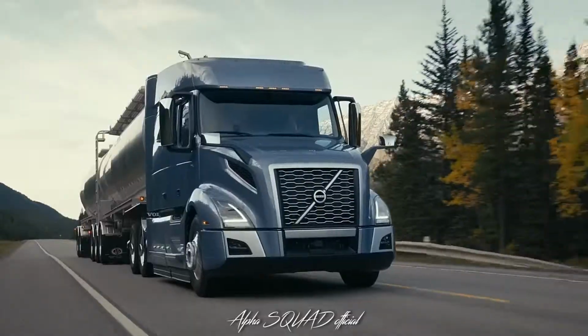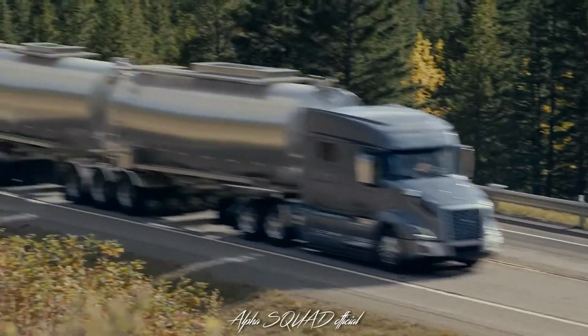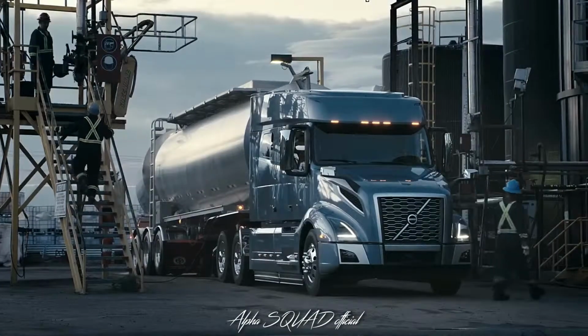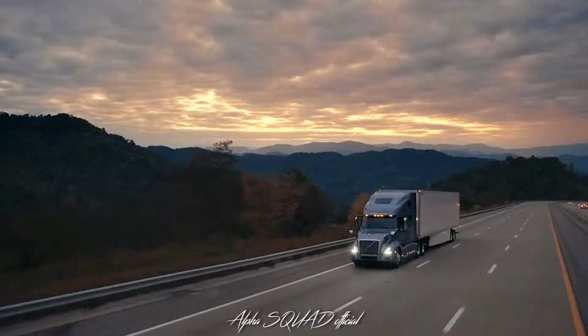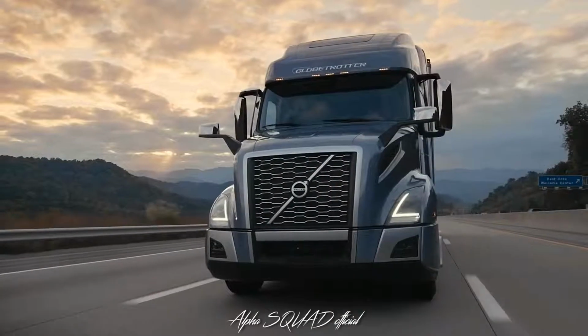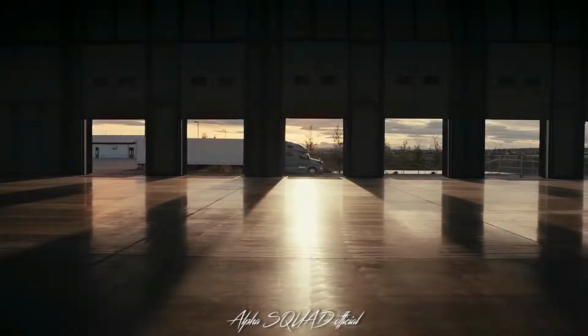The world's longest network of roads, by more than 1 million miles, it's right here, in North America. The one truck, created to take on every challenge those roads can deliver. Right here, the all-new Volvo VNL. Better efficiency, uptime and performance.